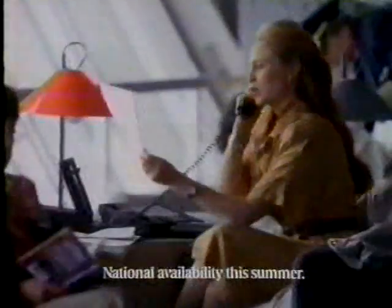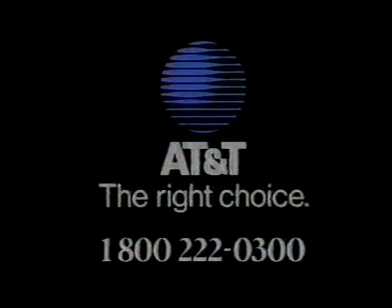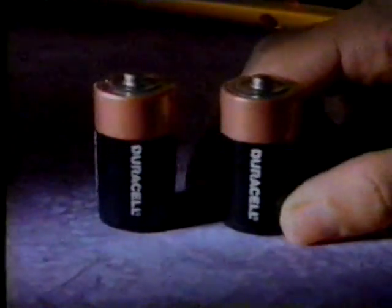When you're on the road, nobody has more ways to help you than AT&T. Time for one more call home. AT&T, how can we help you? One new Duracell battery. One old Duracell battery after 9 loud weeks in a boombox. Close your eyes.